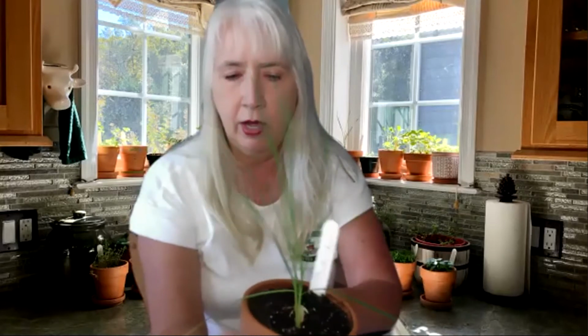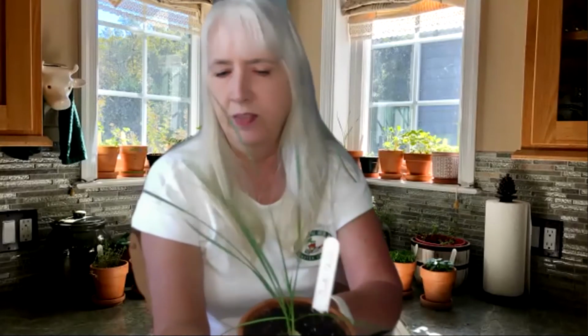I use a lot of chives in cooking. I use them as a substitute for green onions even sometimes. Garlic chives have a little more garlicky flavor than regular chives, but I substitute them freely.